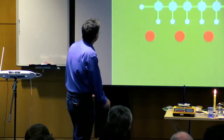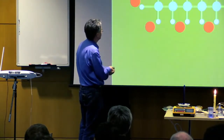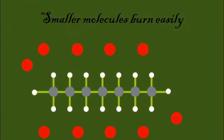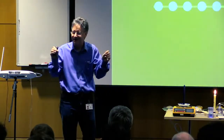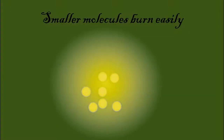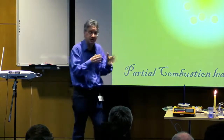And here it is. So here comes the oxygen, and here is the chemical nature of what's going to fly off there. There we go. And we get left with the backbone of carbon that forms these nanoparticles. And it's those that heat up in this zone of incomplete combustion.